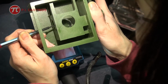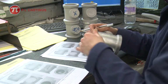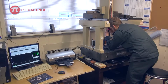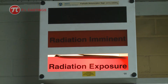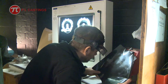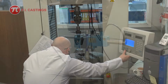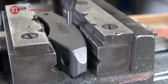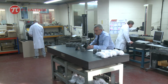PI Castings products demand strict production procedures, rigorous quality control, and the best inspection facilities available, which include the use of a variety of high-specification equipment, including three-dimensional coordinate measuring, radiography, magnetic flaw detection, dye penetrant, mechanical testing, and metallography. Identification as required can be applied to parts. All components can be identified for traceability and quality control.